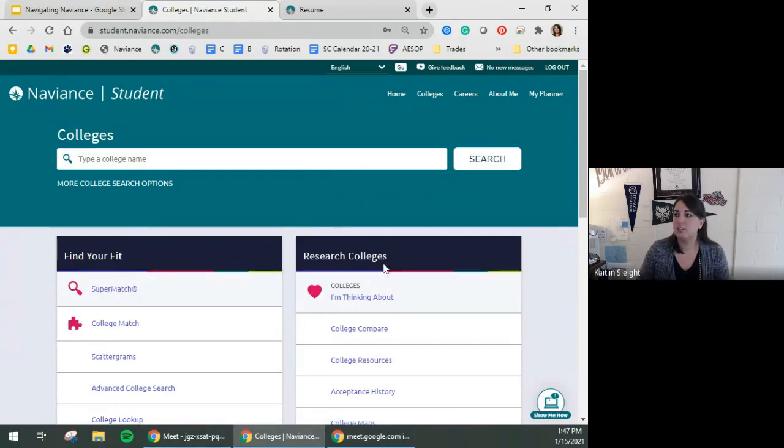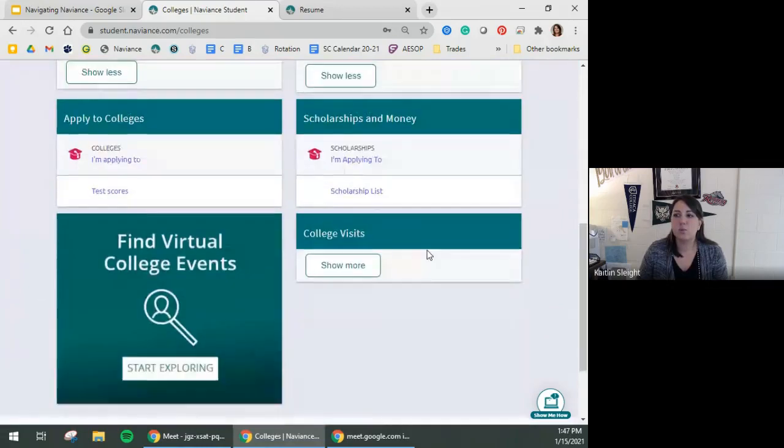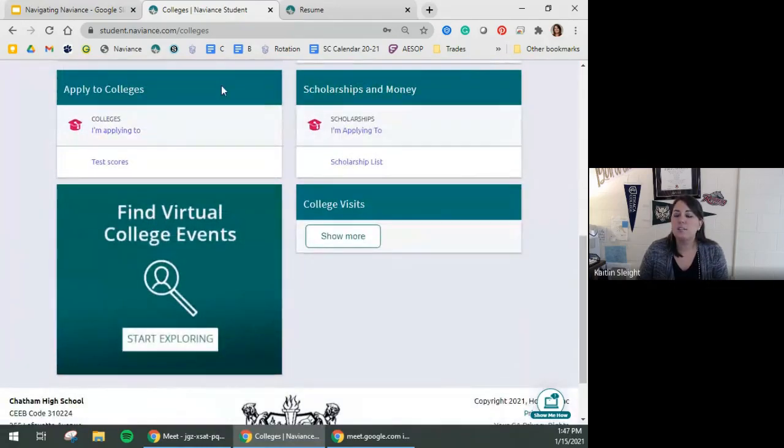So the first two sections, these purple sections in the colleges, that's where we're going to spend a lot of our time as juniors. If I scroll down, you'll see these two teal sections here. These are your senior year areas, right? And then the college visits.